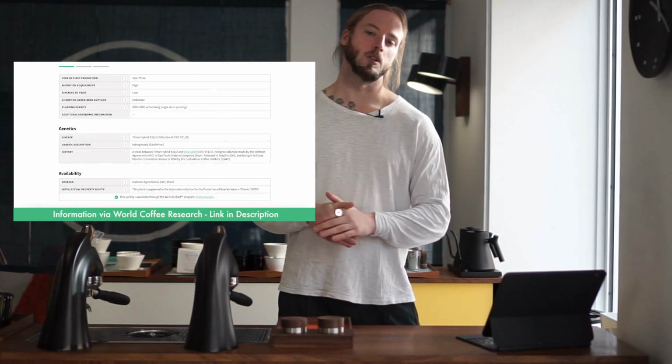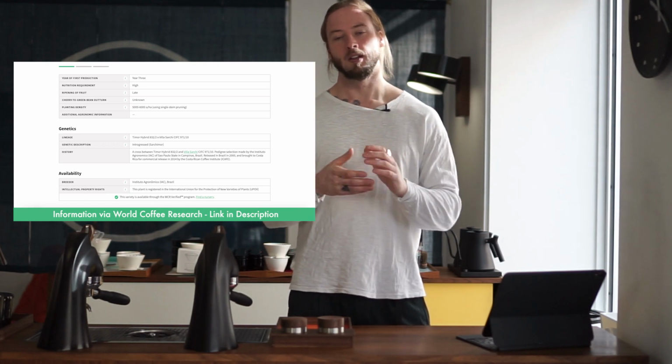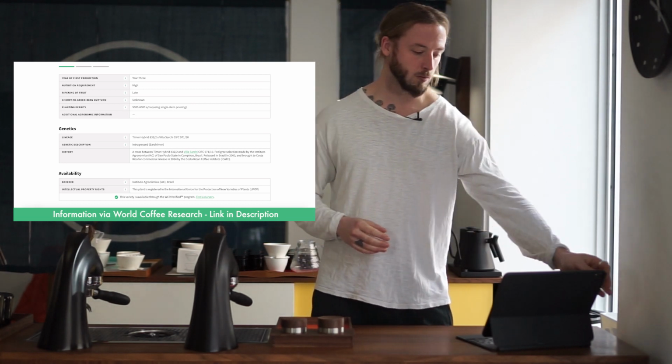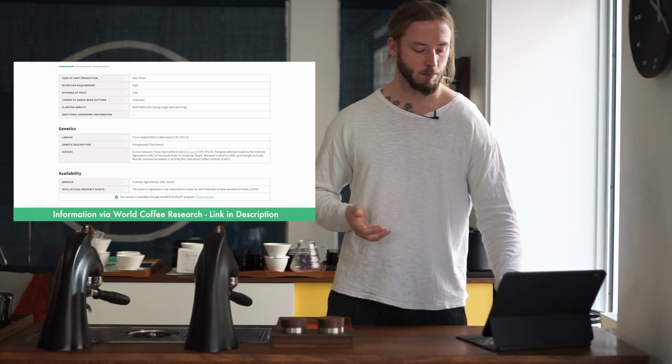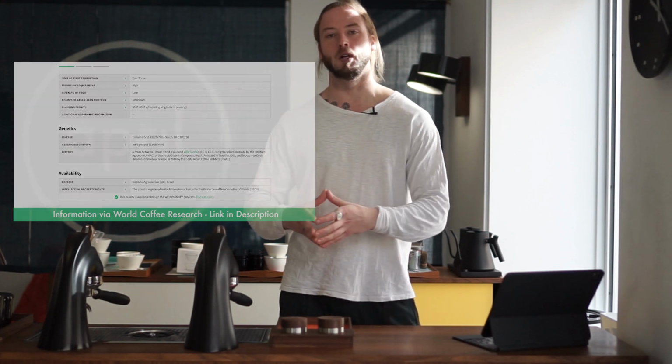It's also within the category of a resistant varietal, which makes it easier to farm in a climate that unfortunately has a lot of issues with different kinds of diseases, right? Now, interesting thing as well with the varietal in itself is that it is a hybrid varietal, which basically means in this case that it's a cross between a Villa Sarchi and a Timor, which is interesting because Villa Sarchi is very well known as an individual varietal if you look at, for example, El Salvador and Costa Rica. And some of the best profiles there are very floral, they're very red fruit driven, and actually comes out really, really tasty.